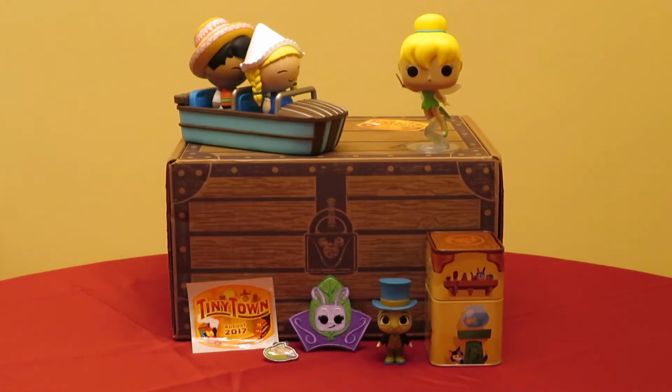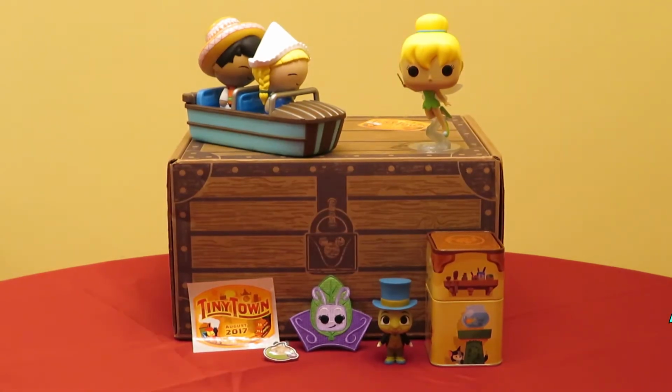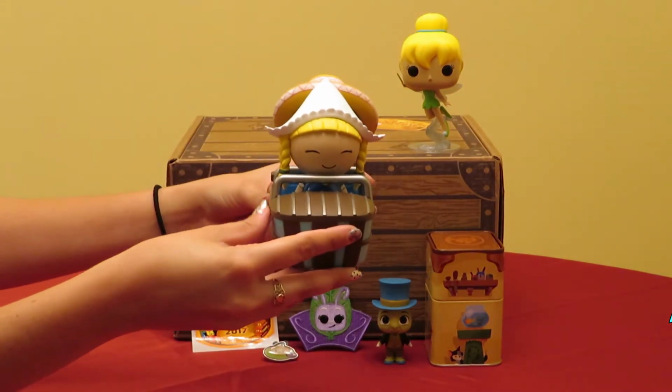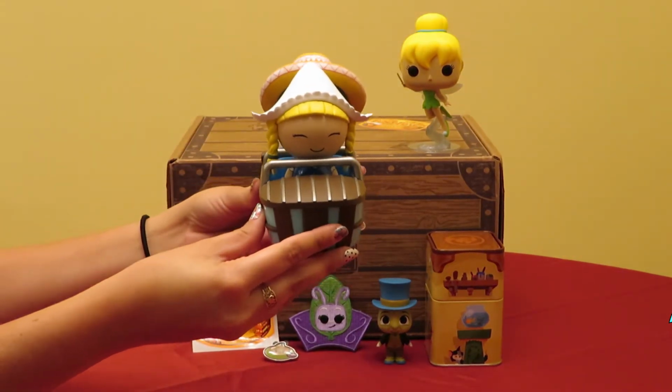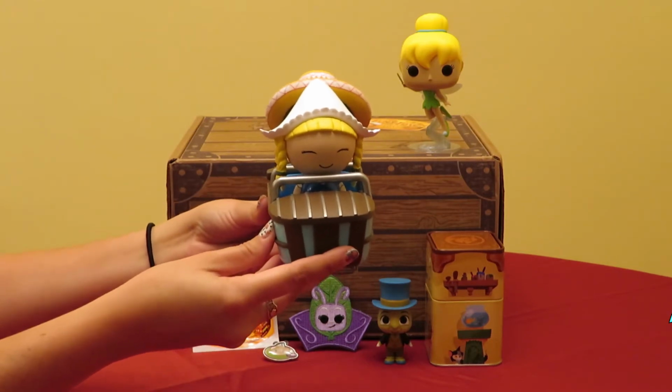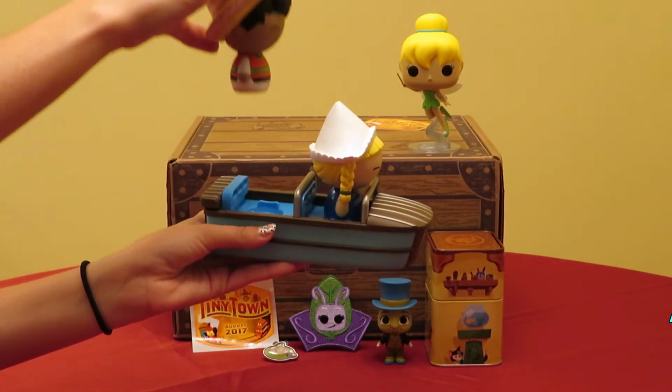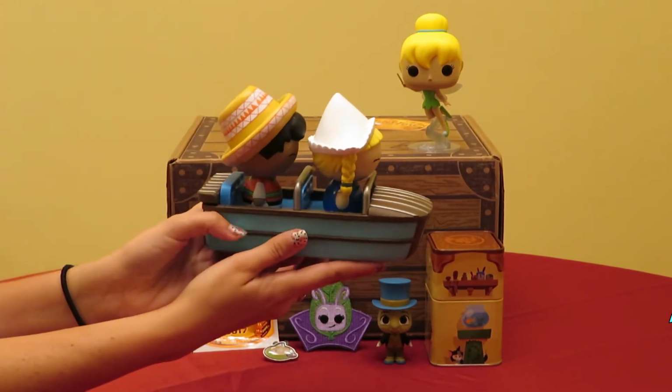What are we going to move on to? Okay, let's move on to the Dorbs ride, or It's a Small World. That's a cool looking boat. You have to be a little careful with it though, because they kind of like to jump out of their boat. I found that out when I was taking them out of their little box. So, a little notice here.